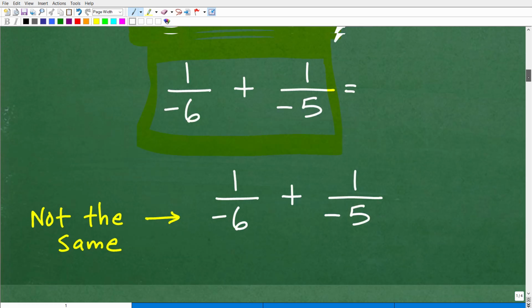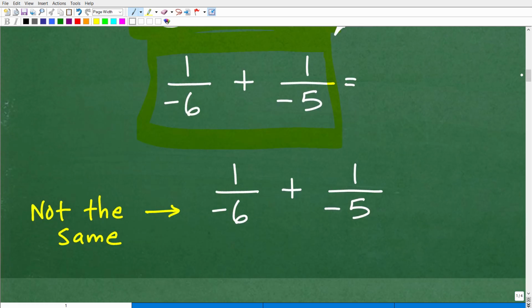So what is going to be the sum of these two fractions? Well, we're kind of stuck. We've got a little bit of a roadblock because the denominators are not the same, okay? So because the denominators are not the same, we cannot add these fractions up, at least the way they are right now.